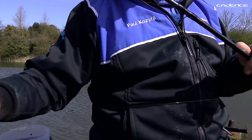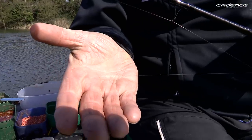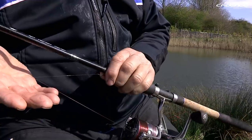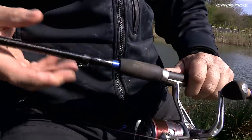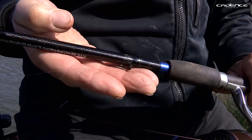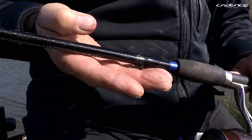From that quick change link, I've got 012 main line, because we're only bream fishing, and that's attached to a B911 F1 hook. Nice fine wire hook. Absolutely perfect for bream fishing.